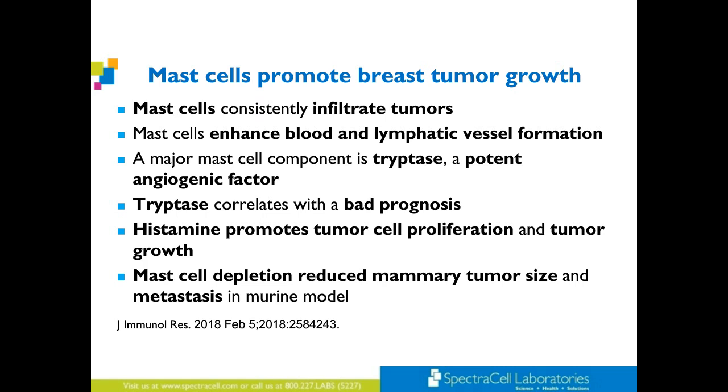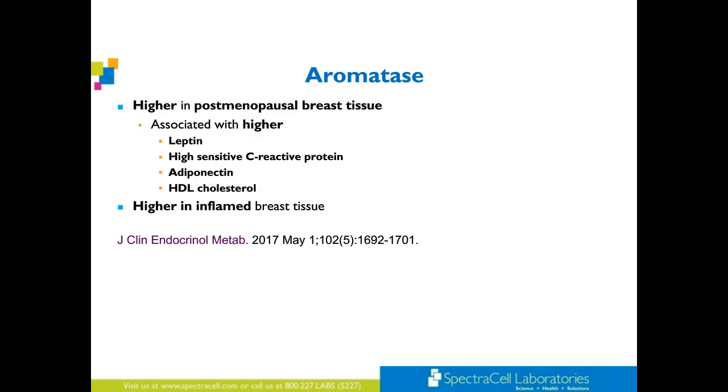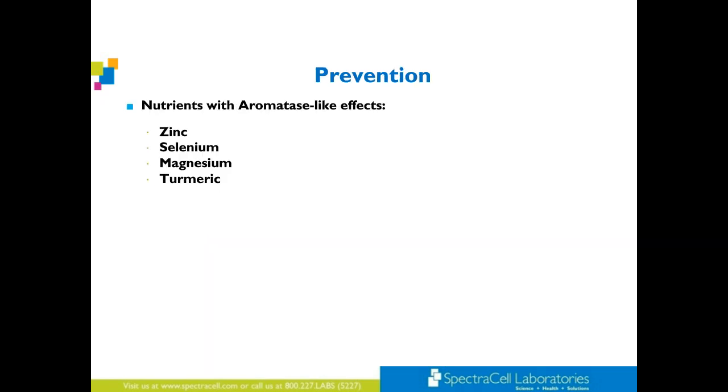So aromatase is higher in postmenopausal breast tissue. It's associated with higher leptin, high-sensitivity C-reactive protein, adiponectin, HDL, and is higher in inflamed breast tissue as well. So for prevention of breast cancer, zinc, remember, blocks aromatase and 5-alpha reductase. Selenium also blocks aromatase and 5-alpha reductase. Magnesium is preventive in blocking aromatase, and theoretically would be favorable. And again, I'm fine with Epsom salt baths or dietary magnesium.